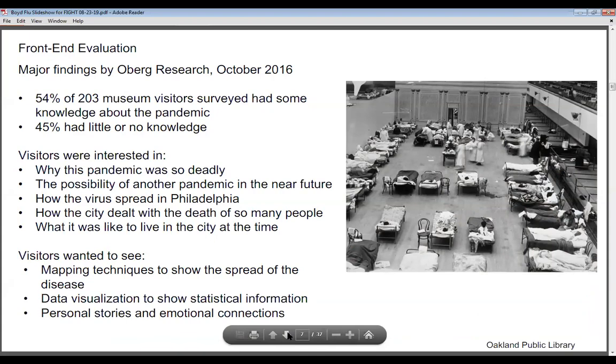In order to figure out how we go about telling the story, we commissioned an evaluation firm. We surveyed visitors, and about half of them had some knowledge about the pandemic, but most of them did not. And they were interested in a number of different topics: why it was so deadly, could another pandemic happen in the future, how the virus spread, how the city dealt with the death of so many people, what was it like being in the city at the time, what was the city like 100 years ago. They also wanted to see mapping techniques to show the spread of the disease, statistical information, and they were really interested in personal stories and emotional connections. So we took all of these as guidance as we started to shape our exhibit.